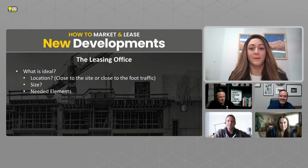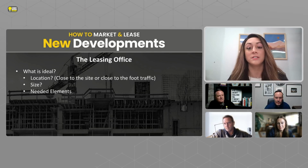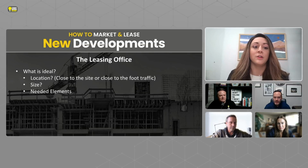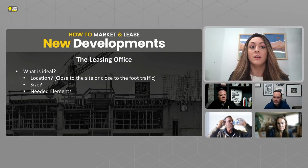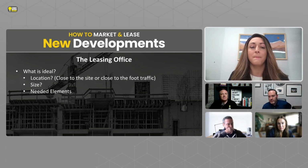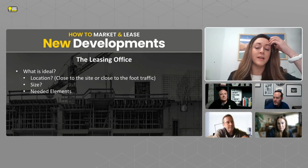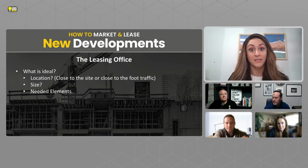I'll start. I think there are a couple of trains of thought on a leasing office. A traditional leasing office is always still going to be your best option. But the word traditional has changed in the last 2 to 3 years in terms of what we consider a really good leasing office. In the past, it could just be decorated with renderings and maybe some furniture. But now the shift has really become creating an experience from the moment that prospect walks into the physical space to the moment that they move in on move-in day.